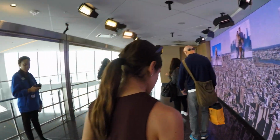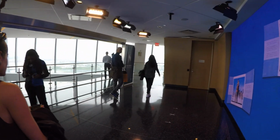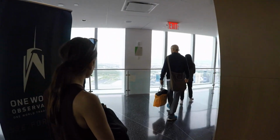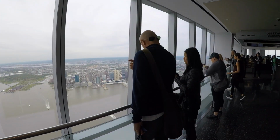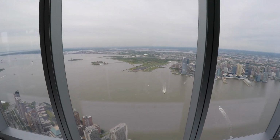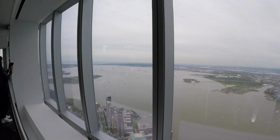We get to take our couple's picture. We're a small thing. Thank you. Oh wow, these are great views. Look how small the Statue of Liberty looks. I didn't even see that. This is an amazing view. Holy moly, we can see so much. It's like you're in an airplane. Yeah. It's like what you see when you're in an airplane.